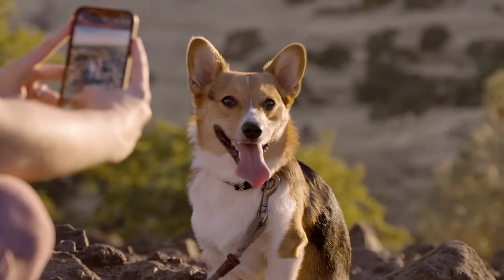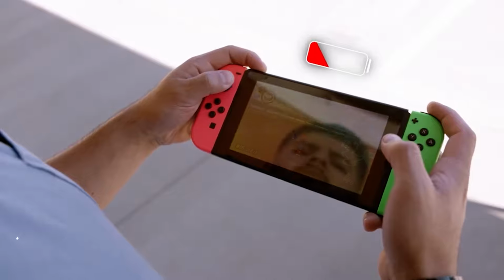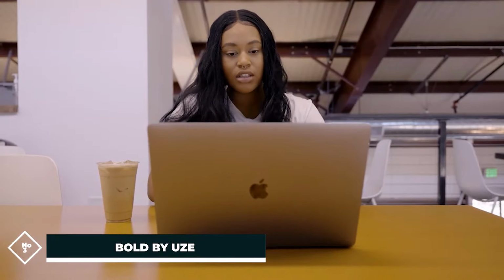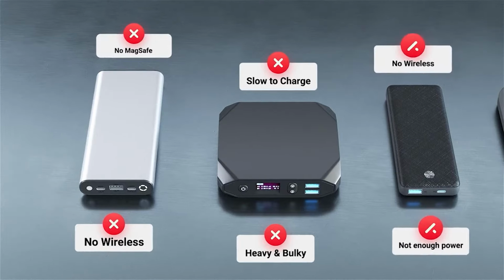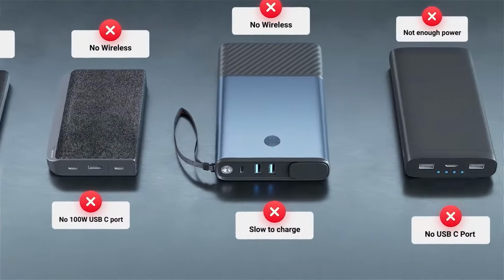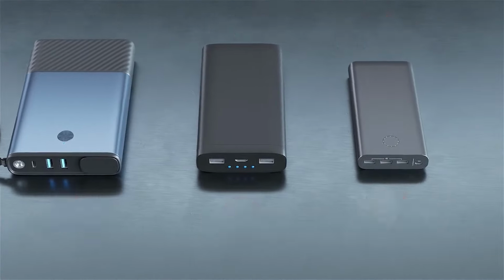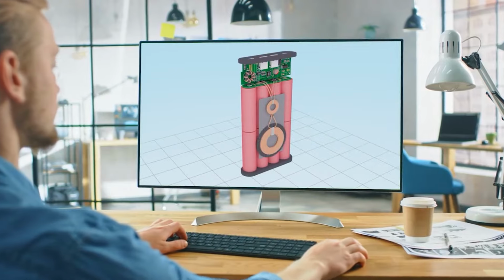I bet you've been there. Your devices always die at the worst possible time. Having a power bank helps, but what if it's dead? Or not strong enough to charge your gadgets or laptop? We bought and tested countless power banks and found that all the features we wanted weren't available in one single product. So we made it our mission to make the power bank that covers all your charging needs.